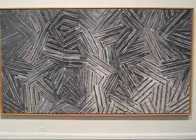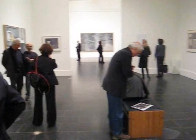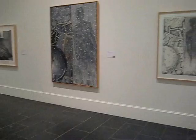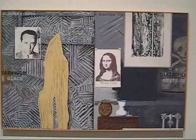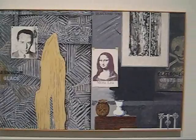This gallery moves into the 80s. And we can see they sort of picked up a whole new vocabulary of shapes and forms. He's introduced a figure in his seasons periods. This is Racing Thoughts. And a little silkscreen portrait of Leo Castelli. Mona Lisa.